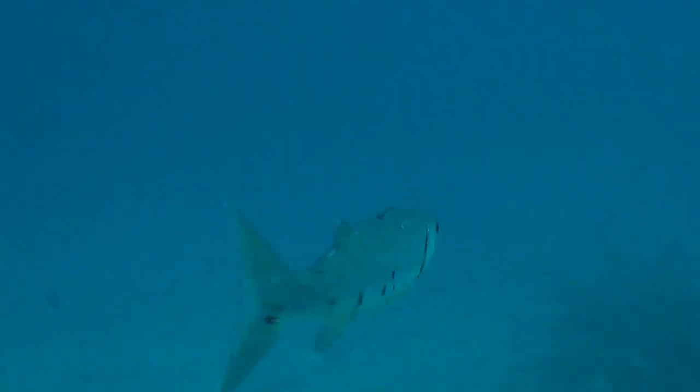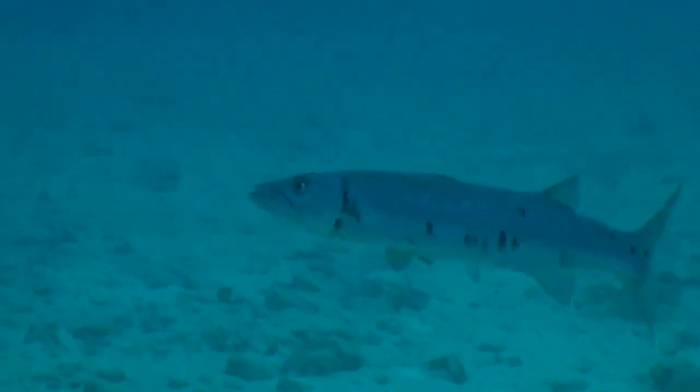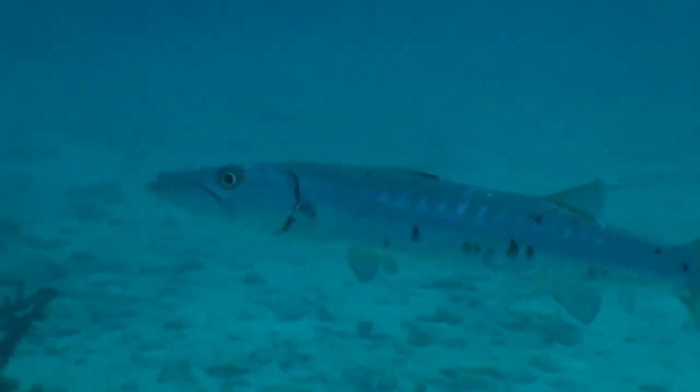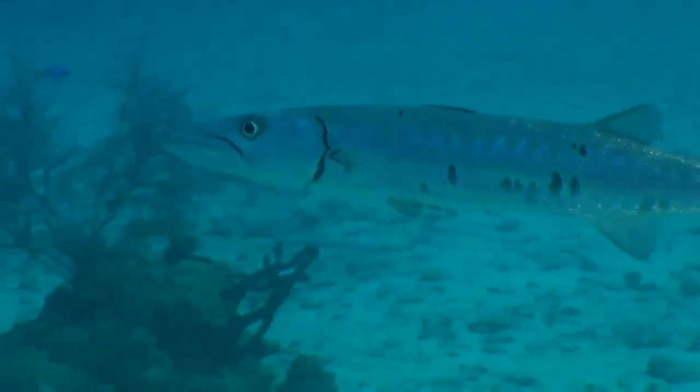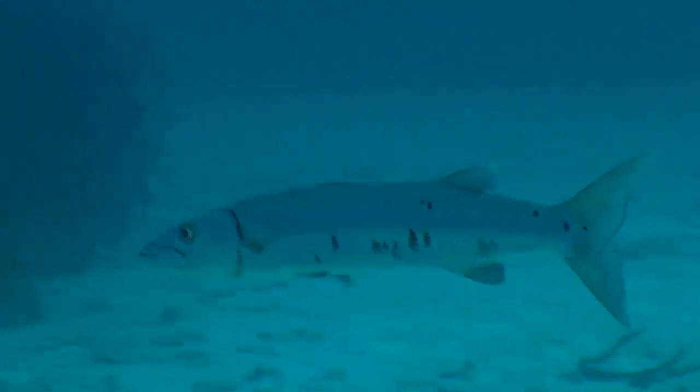I have personally never witnessed a barracuda striking its prey. Have you, Pat? No, I actually haven't. I think they're generally more curious about us and what we're doing. So the barracudas will sometimes quite purposely come over and have a look, and we'll hang around for a while just simply out of curiosity.